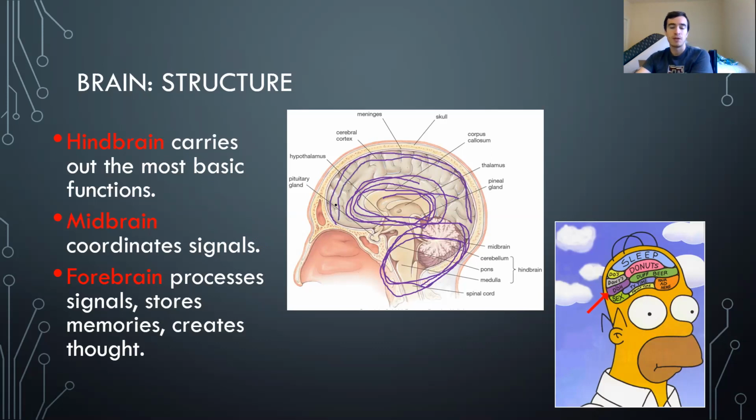It's kind of the big, wrinkly, gray part up at the top of the brain. And this is where we do a lot of thinking. We store memories. It processes a lot of the more complex signals that we get in. And it's divided up into a couple different sections itself. Those we'll talk about a little bit later on. But for now, the major thing to remember is we have the hindbrain down here, the midbrain right here, and the forebrain is kind of this top part up here.